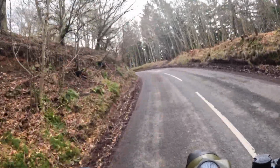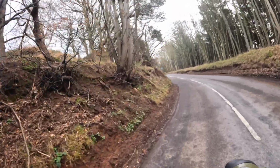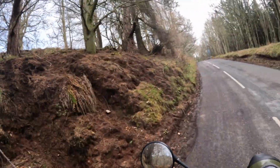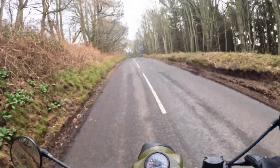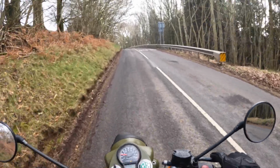Now I've had to slow up here. You can see a wee concrete building, brick building, sorry, on the left. There you go. So that's one of the Fougasse sites. I can't really stop on this hill safely parked to walk up with a bike, so I'll just turn around and back down so you can see this.